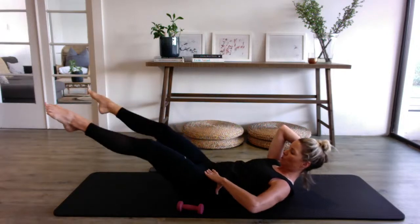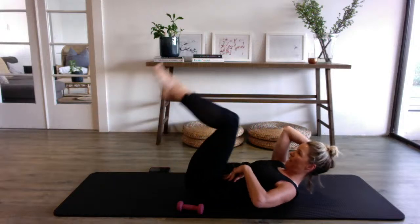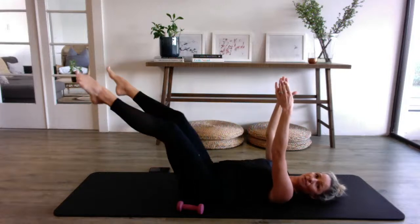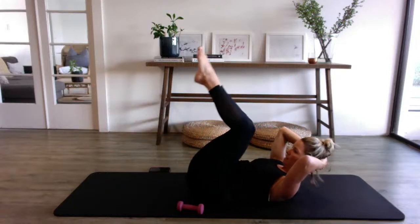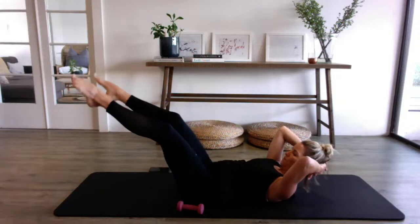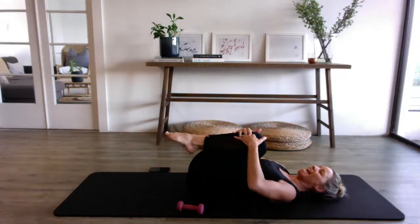Tilt and push. So again, for my ladies in postpartum, if you've just had a baby, your head is going to stay down and we're going to extend. So anybody can keep their head down as well or pop that tail up. And three, two, and one. Bring it back to center. Hug into it and release.